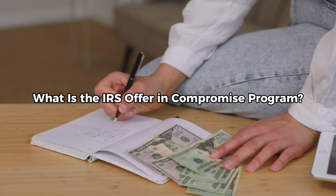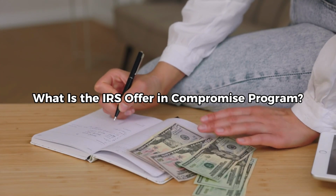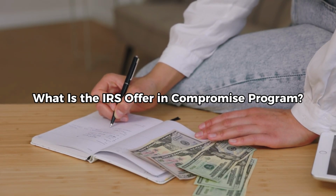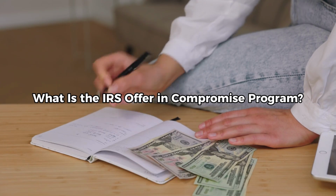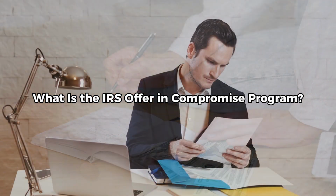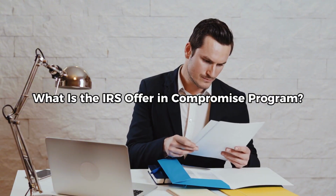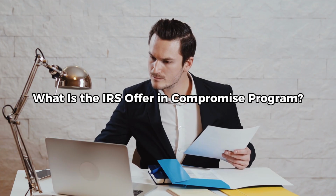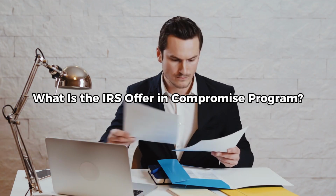It's important to understand, however, that this program is not for everyone. Applications are thoroughly reviewed, and approval may take time. Additionally, you must stay compliant with future tax obligations. Understanding the details of the IRS Offer in Compromise can help you decide if it's the right choice for resolving your tax debt. Now, let's explore the types of offers available through this program.